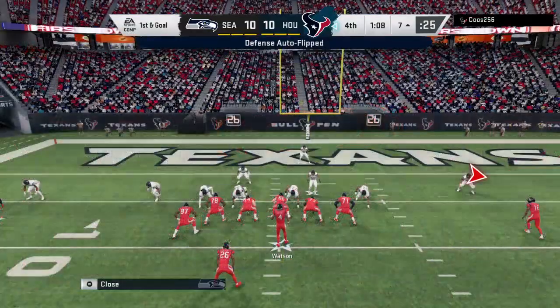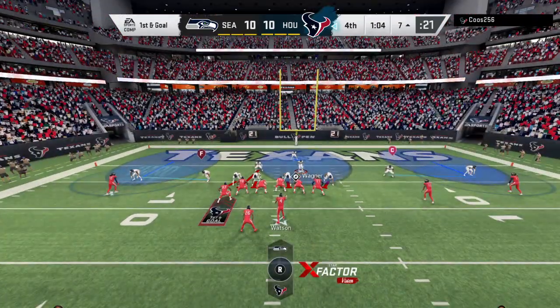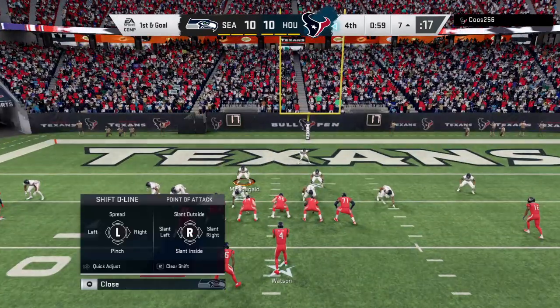But guess what? Everything changes now after that big play. They've got a chance to strike. Here we go. A game-winning field goal would be a chip shot from here. Let's see how they play it on 1st and goal.